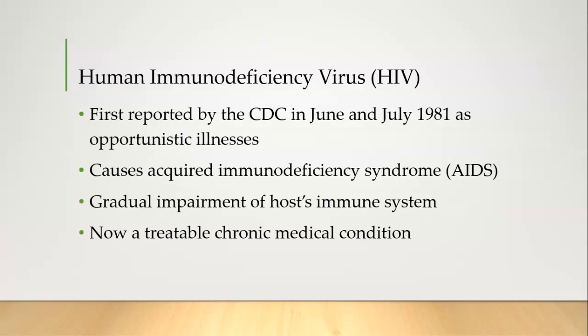So, human immunodeficiency virus, or HIV, was first reported by the CDC in June and July of 1981 as an opportunistic illness. It is the virus that causes acquired immunodeficiency syndrome, or AIDS. It is a gradual impairment of the host's immune system. So it doesn't happen within a couple days or 10 days kind of onset, like some viruses that you might think of, but it's a gradual impairment. And now it's really quite treatable, actually, with the medical advances. And so it's almost thought of more as a chronic medical condition.